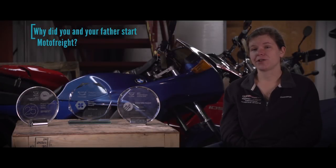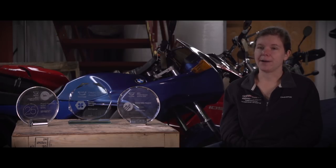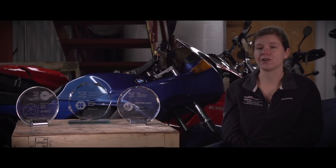Basically, my dad started motorcycle shipping in the UK as a specialism. He's worked in freight all his life, and he found this niche that he was exceptionally passionate about. And I love bikes, and I love travel, and I loved what he was managing to offer to people as a specialist service. I thought it deserved the energy and narrow focus that something that important deserved.